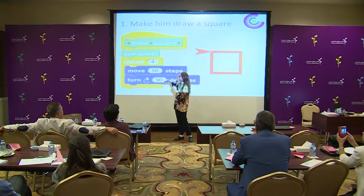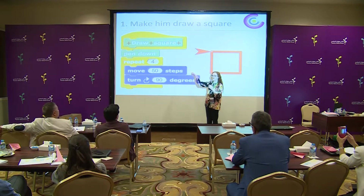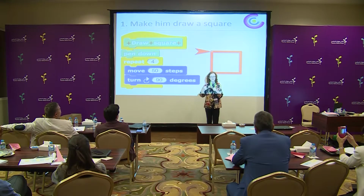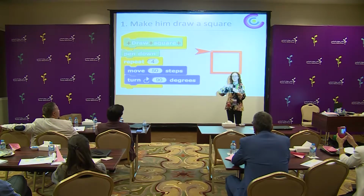After that, I've got a repeat loop, and it says repeat 4. Inside the repeat loop, it's going to move 50 steps, and so that might seem like a lot. And obviously, just like with the B-bots, I often start by acting this out. Obviously, if I acted that out, I would be off in the other room. So I'm not going to move 50 steps in real life, but I usually get the children to instruct me to do this first.